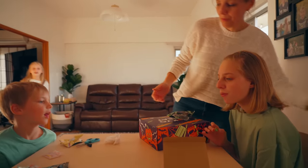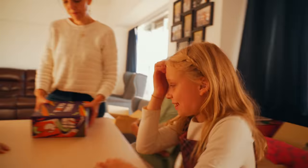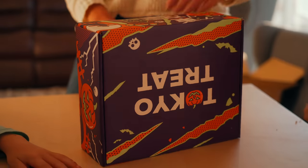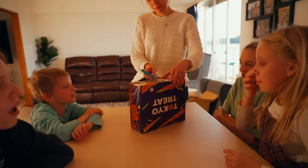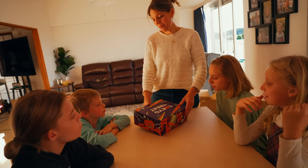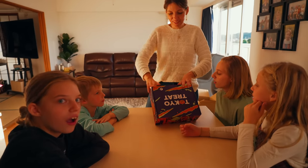Oh, and we still have a whole other one to go. Yeah. Okay, we put that one away. We're going to have the rest of that later. Now, I'm so excited for this. Time for Tokyo Treat. What are we going to find in here, guys? Halloween. Look at that. Tokyo Treat. Dun, dun, dun. Hopefully it's not a trick. Hopefully it's just a treat.